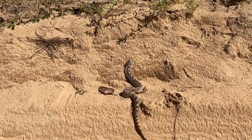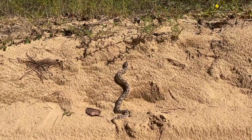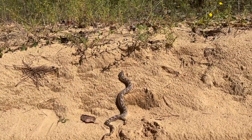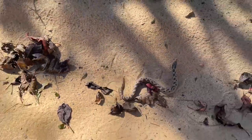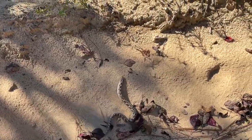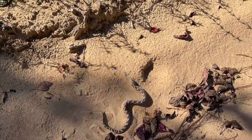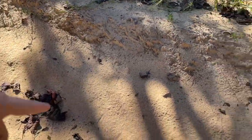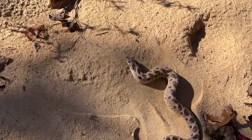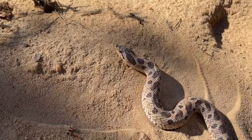There is our second southern hognose of the day and our fourth total. That is awesome. Having a real hard time getting up that embankment. So that is a normal sized adult male southern hog. And you can see they're not the most graceful snakes. They come down onto the road and then they can't get off the road. So you just find them crawling along the road quite frequently. And often they get run over by cars because they cross really slowly on their own accord.